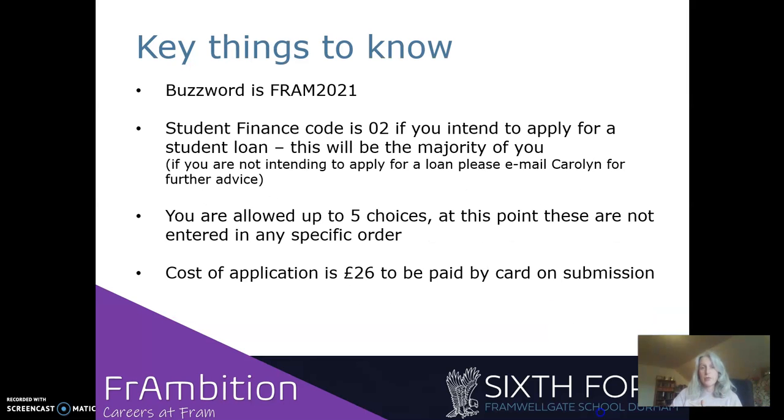Other things you need to know. You need to know the buzzword. This is Fram 2021. You'll get that in plenty of emails. We'll remind you of it so you can't lose it. This is what links your application to the school. So it allows us to see your application, to check it for any mistakes, and also to upload our reference. So it's really important that you put that in.